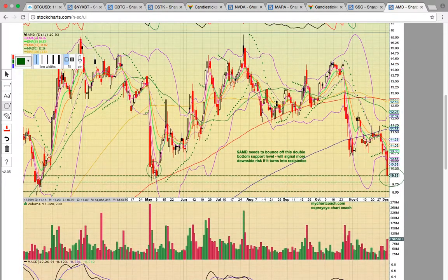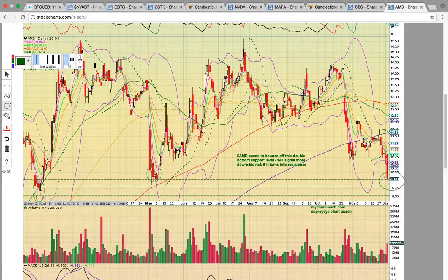Right now, this is hitting the double bottom level. Okay, so this is hitting the $10 double bottom level. This is where it should bounce. All right, it's hitting the May bottom at $10, and right below that is the January support zone down here between 9.50 and 10. And so this is a huge support zone. If it fails to hold 10, then it needs to hold 9.50. This is the big level because it could have a big drop further if it fails to bounce off this.